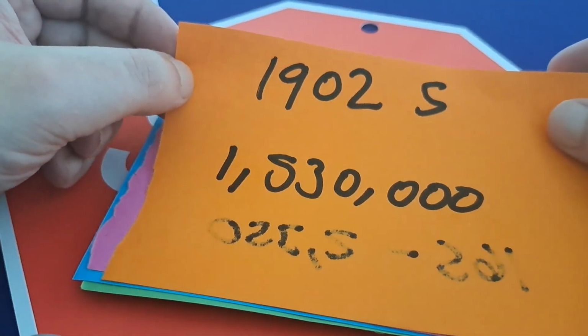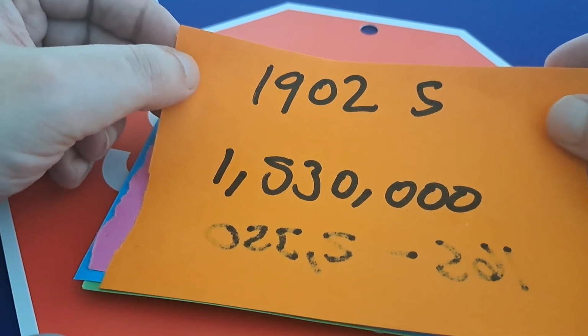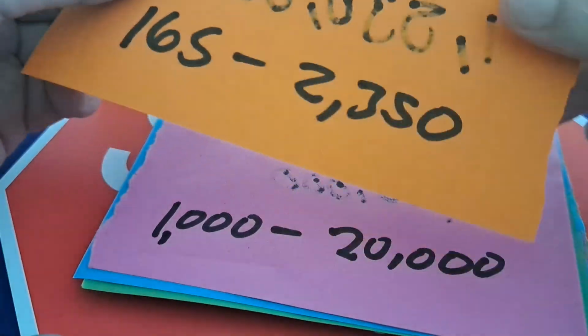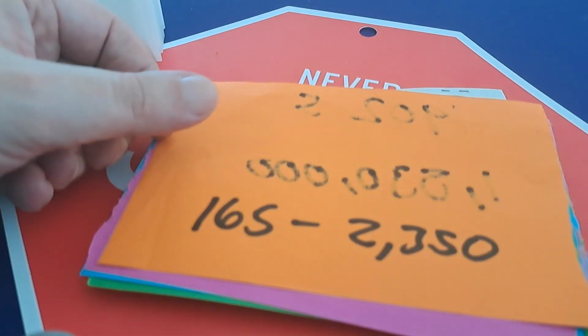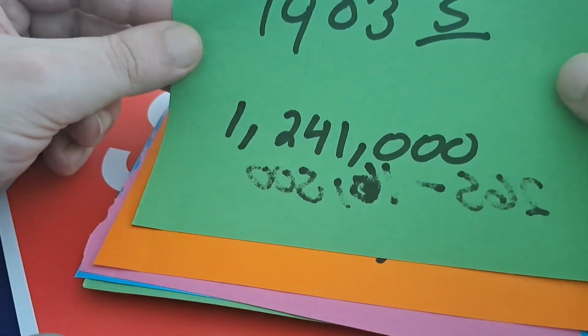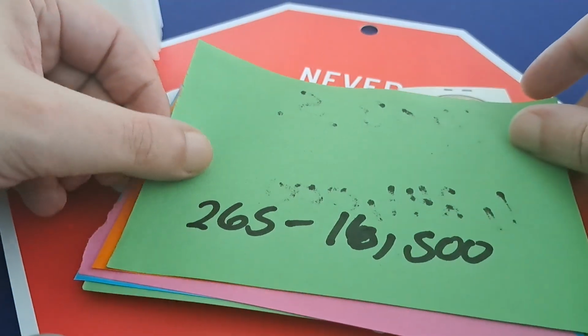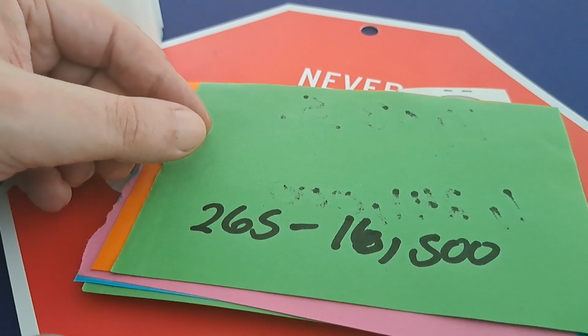1902S, little over 1.5 million were minted in 1902S. And they have a booking of $165 to $2,350. 1903S, little over 1.2 million were minted. They have a booking of $265 to $16,500.